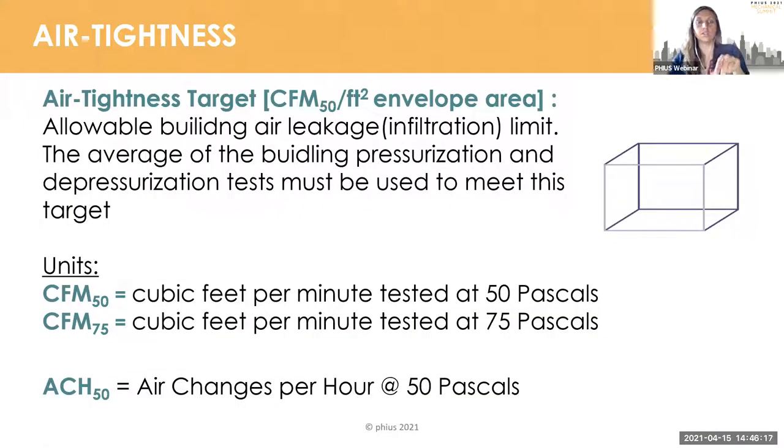So airtightness, from a high-level view, was talked about in the beginning, but it's an allowable building air leakage limit. And you have to test this. You have to pressurize the building and depressurize the building. And you get to choose which pressure you'd like to do that to, either 50 or 75 pascals.